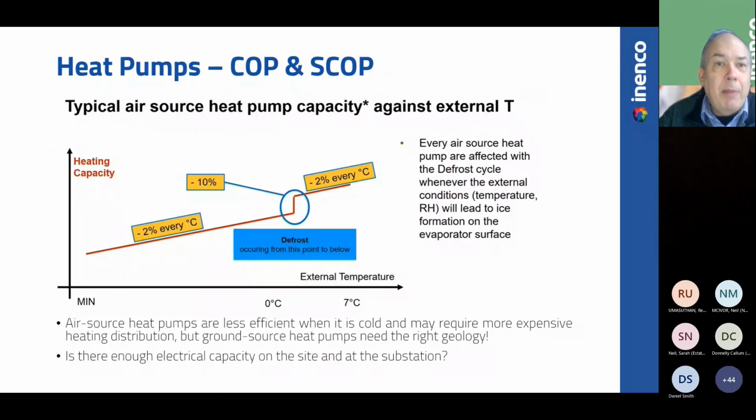Something else we look at is heat pumps. That's just a diagram. What I'll do is I'll send copies of these slides to you at some point, so you don't need to take too many notes.